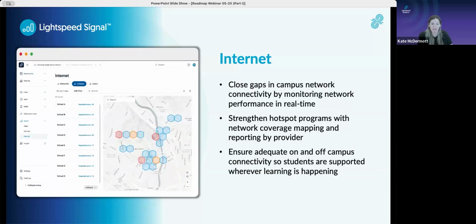And then last but certainly not least is networking and the internet. Something that we've heard from you guys is that the focus has shifted. During the pandemic and after the pandemic, the focus was so much on at-home connectivity, but we've shifted back, and campus connectivity is really where our IT partners are being held accountable to make sure that folks have the access that they need on campus. This is something that we've heard is challenging to identify when there are gaps in the network, and also if there are any specific students who are just having generally poor experiences across all of their networks.